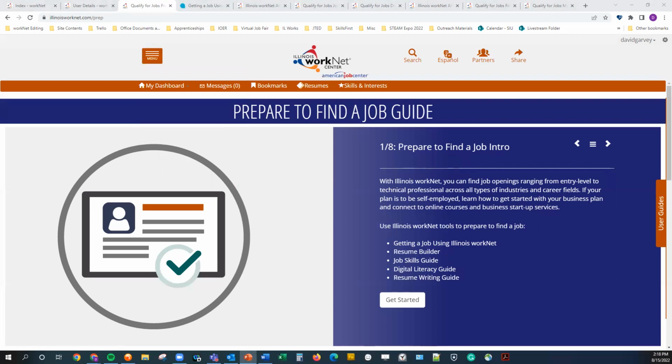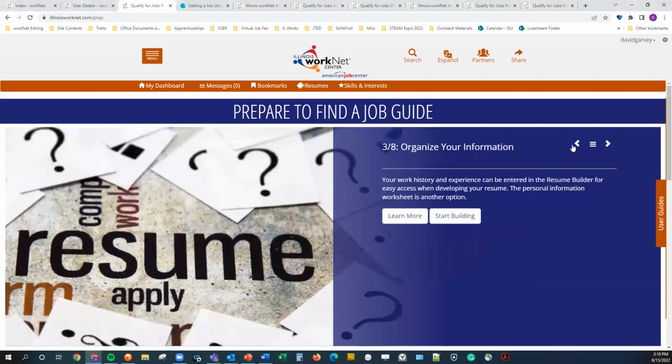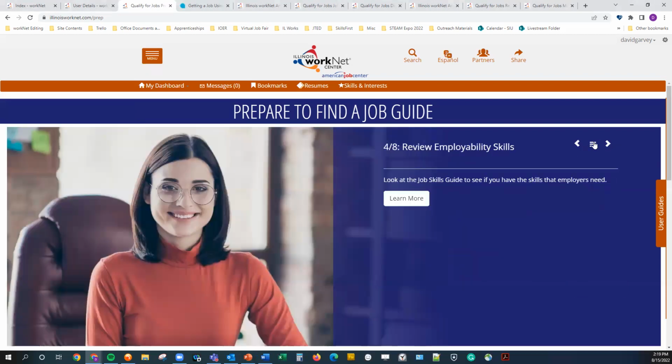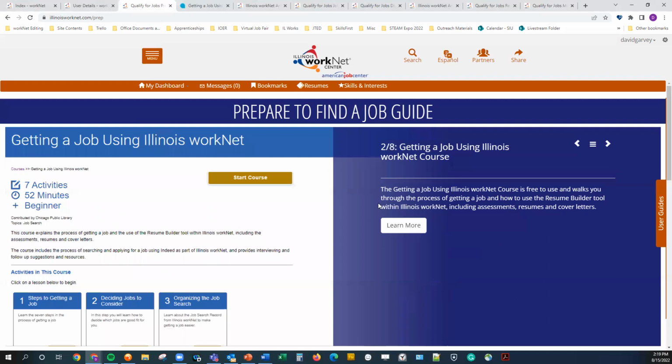So we'll begin by going over just what's included in the Prepare to Find a Job guide and how to navigate it. Our guides are set up the same way, with an image on the left, and on the right, text describing the resource for that slide. If we press this Get Started button, it'll advance to the next slide. You can also use the navigation arrows to move through the slides. In between them, we have a menu, and you can click to open that and select an option from the drop down and get sent to that part of the guide. Clicking on the Learn More buttons will open a new tab with that resource.